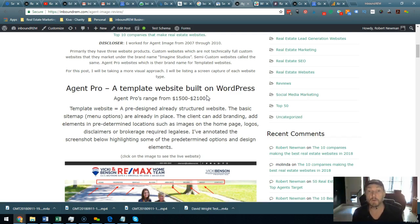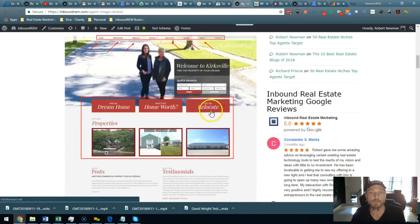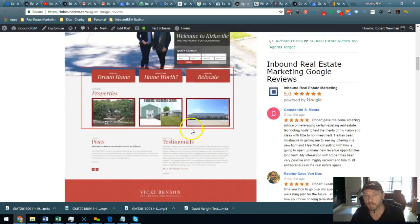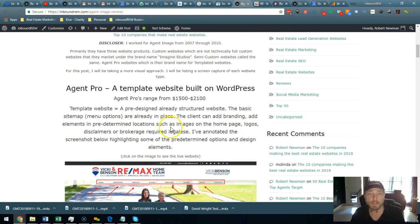If you're going to build a website that you own and you want to get a powerful tool that's very versatile, almost everybody builds on WordPress. I recommend WordPress for real estate. Agent Image builds their Agent Pros on WordPress, as they do most of their sites. Back when I worked with them, they were using a different platform to build their higher-end websites. I am sure that by this time they've transferred those onto WordPress as well.